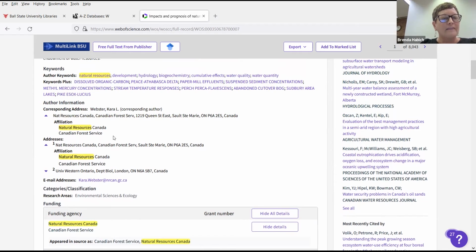It's also giving you the address information for the person who wrote the article. So there's a lot of information in this one record if you wanted to try seeing if there was any funding available for yourself. It might fall outside of the typical path for finding funding, but sometimes we have to take those steps. So again, this database is pretty powerful.